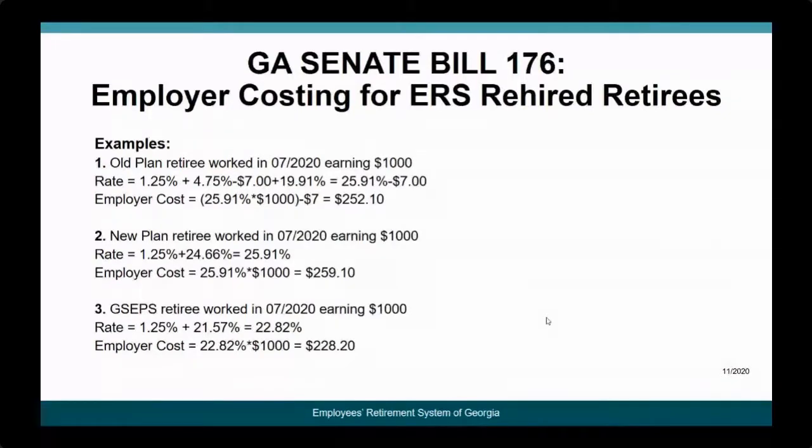Say an employer has hired a retiree whose contribution group at retirement was GSEPs. In July 2020, he or she earned $1,000. The contribution rate for GSEPs for July 2020 is 1.25% plus 21.57% for a total rate of 22.82%, which gives us a cost for July 2020 of $228.20.